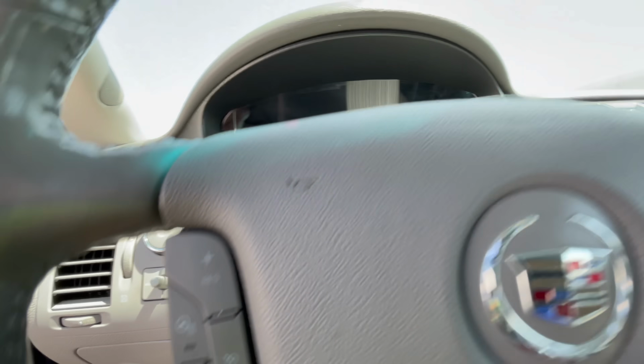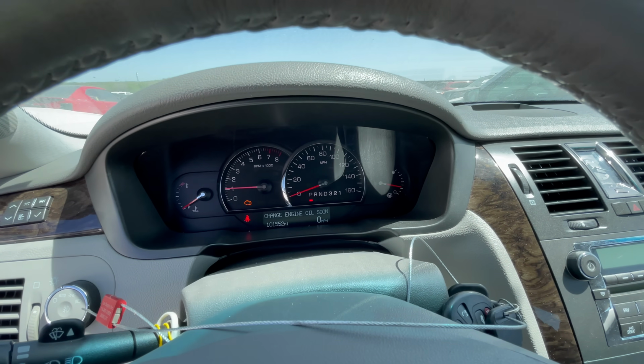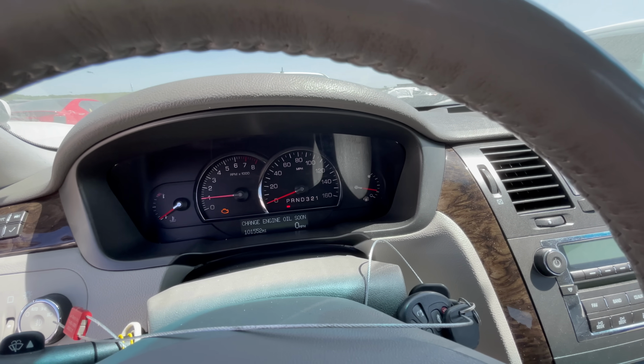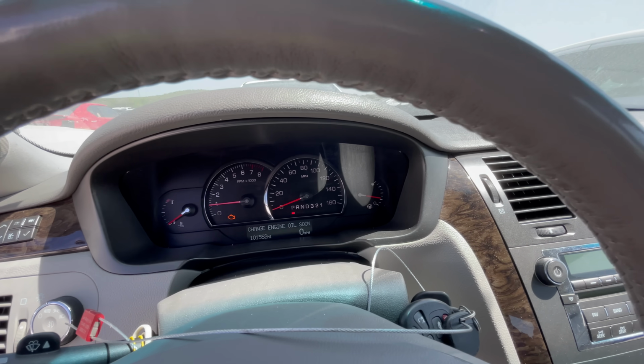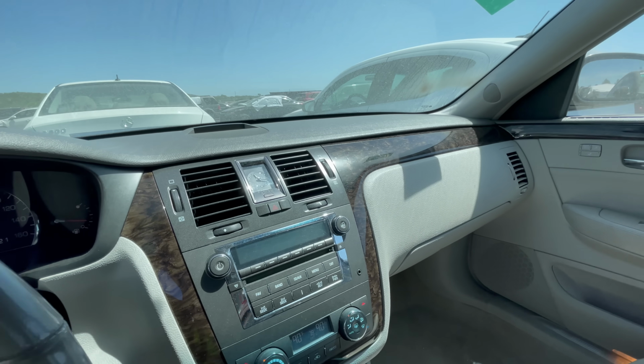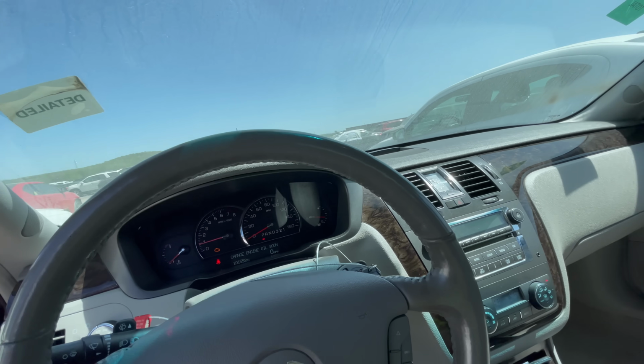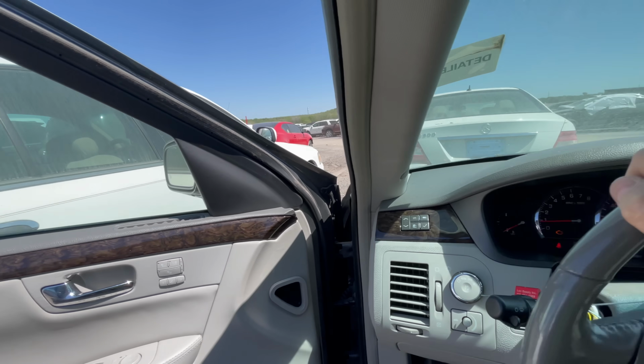Okay, let's adjust this. Change engine oil soon. 100,000 miles. Low mileage. Check engine light is on. But this is perfect right here. I am getting to be so old when I'm looking at old grandpa Cadillacs and thinking how nice it would be to have one.